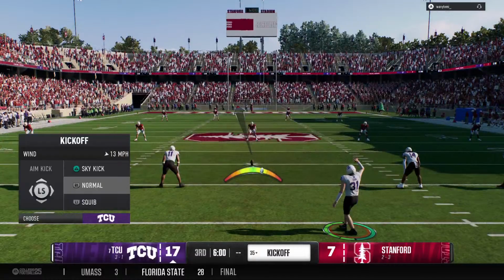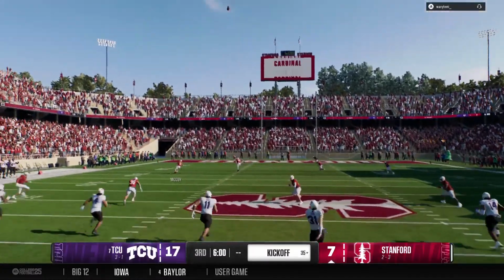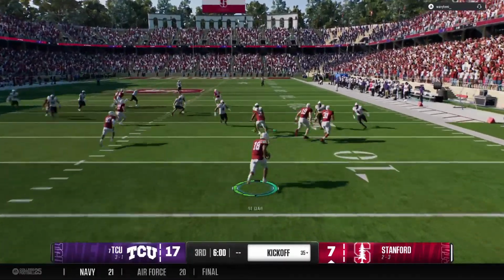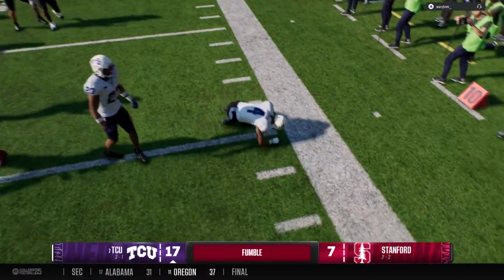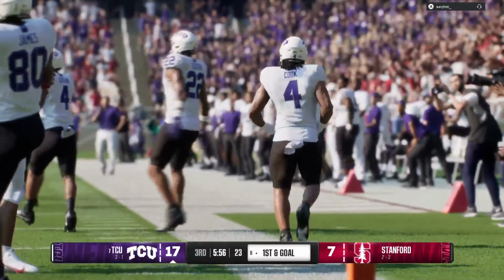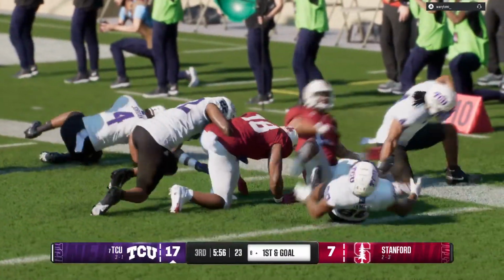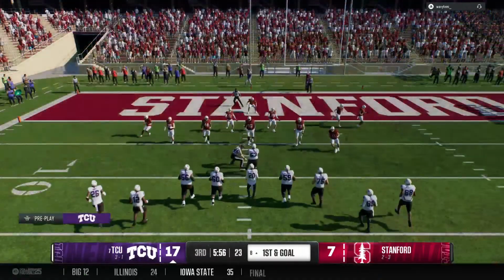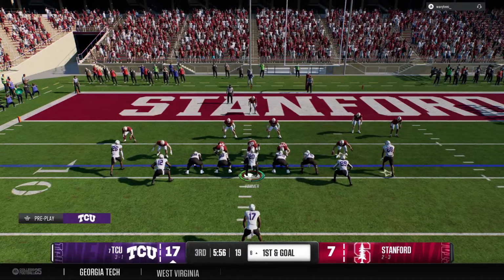The Horned Frogs will line up to kick off and start the second half. On the run from inside his own 5. And the ball is loose on the return. It's recovered by the kicking team, and they get the ball right back. That's a great job by the coverage unit on special teams, flying down the field, not just getting to the ball carrier, but knocking the ball free and creating a massive takeaway. You could argue that's easily one of the biggest plays of this game.